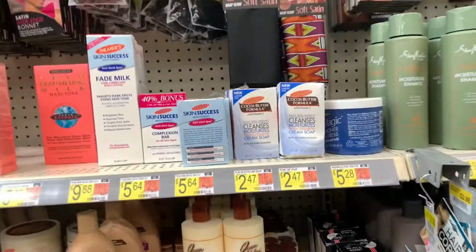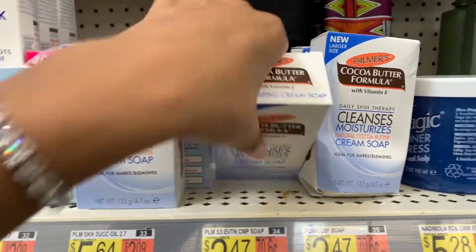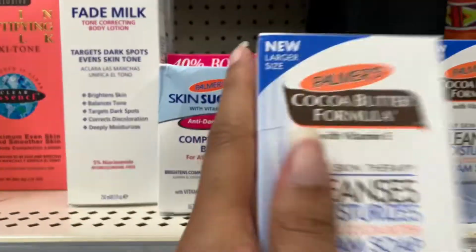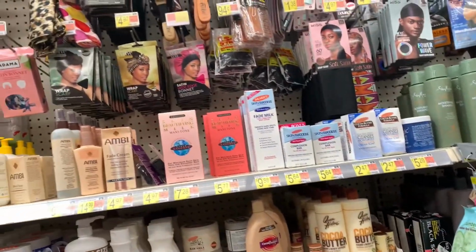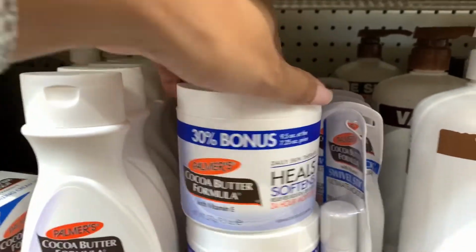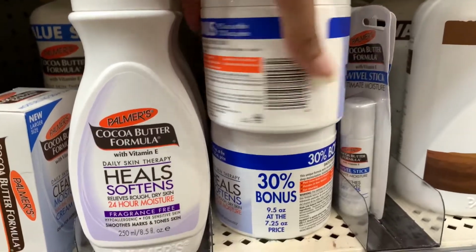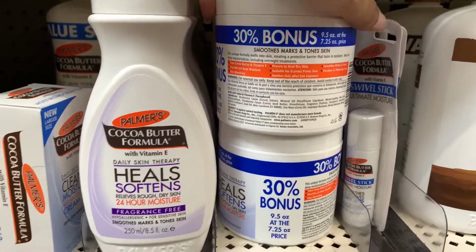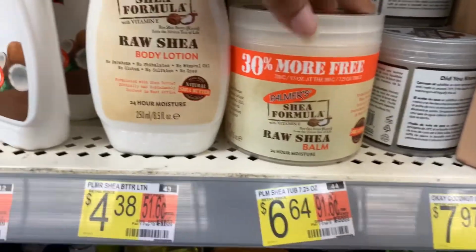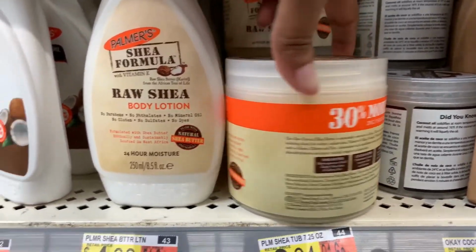You need toothbrush? Alrighty, so I like using this coconut soap by Palmer's. Only $2.47 and it's very good. They also have the anti, the complexion bar. If that's more your thing, grab this one. And then baby skin therapy. They also have cocoa butter formula. Is this like body butter? And the Shea butter, Shea formula, raw Shea balm. I don't know what the difference is.